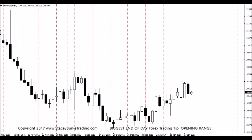Today we're going to be reviewing the opening range on my end of day trading setups and how I look at the end of day market. One of the ways I look at it, but today I'm going to review the opening range, which for me is the Monday.